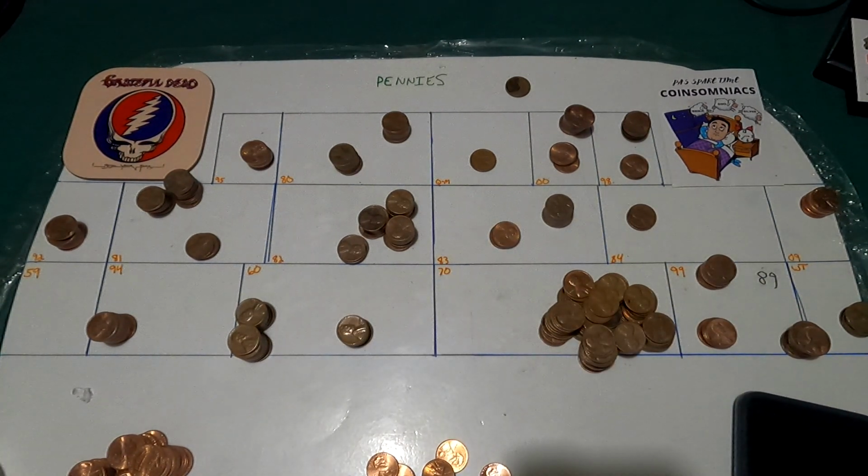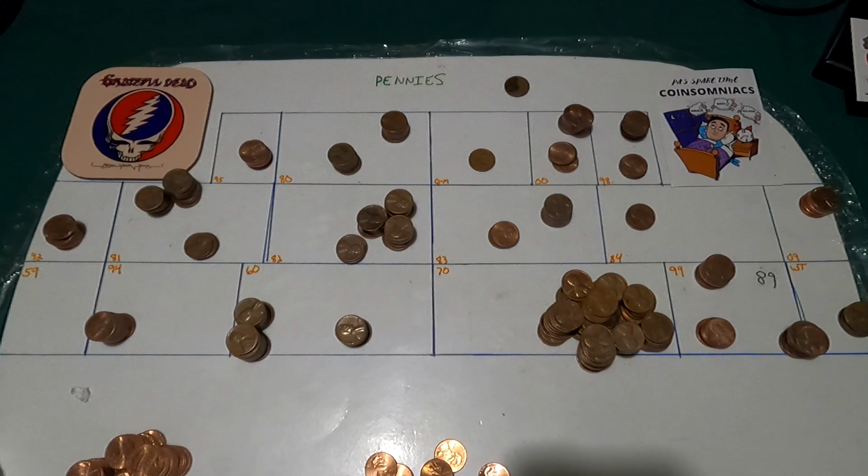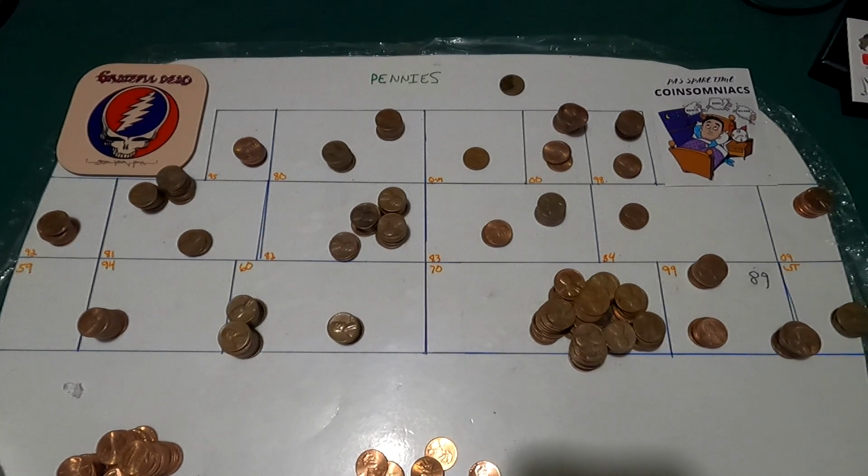This is about halfway, as you can see. Not too shabby. I got a Canadian. Got a small stack of Wheat Cents. 09s. Got a bunch of those. I would say it's pretty typical.